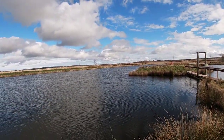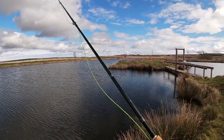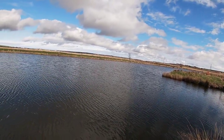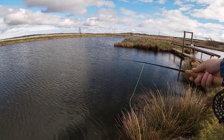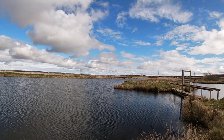That was a hit. I had a little bump there. Right, okay, that's good to know. Let me just check my flies. Buzzer's there, that's fine. There's definitely a bit of interest there.